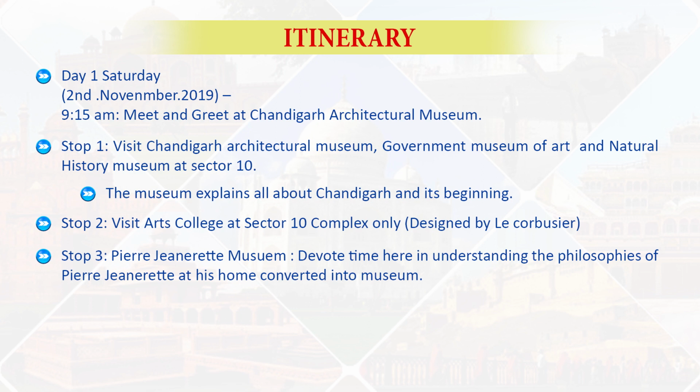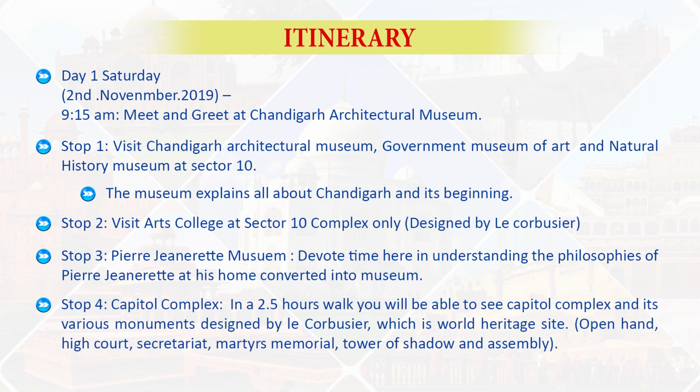Stop three is the Pierre Jeanneret Museum. Devote some time here in understanding the philosophy of Pierre Jeanneret at his home converted into a museum in Sector 5. Stop four is the Capitol Complex. In a 2.5 hour walk, you will be able to see the Capitol Complex and its various monuments designed by Le Corbusier, which is a UNESCO World Heritage Site. You'll see the Open Hand, High Court, Secretariat, Martyrs Memorial, Tower of Shadows and Assembly.